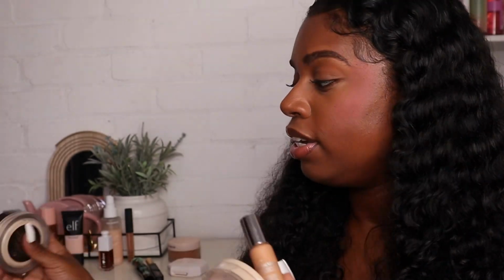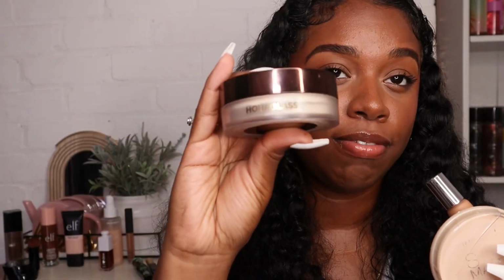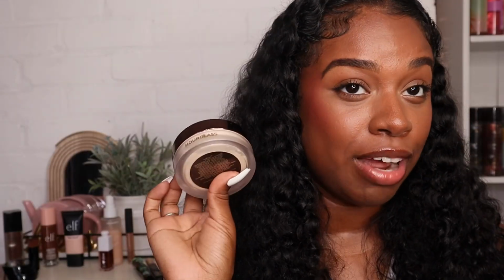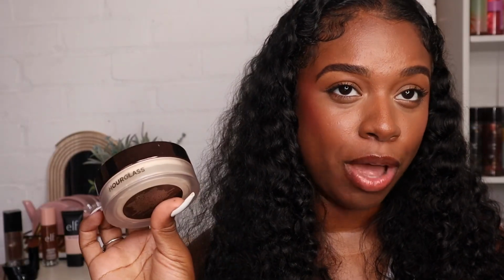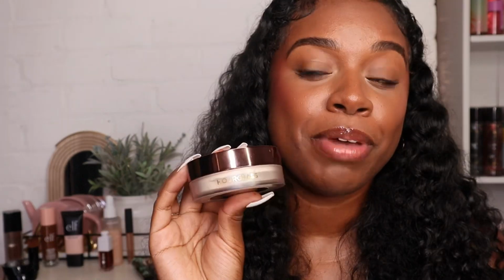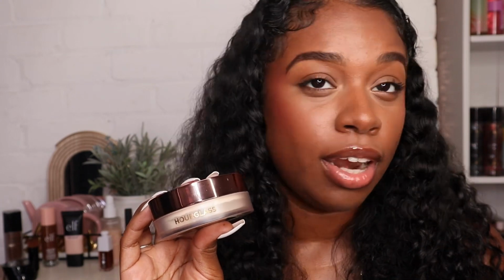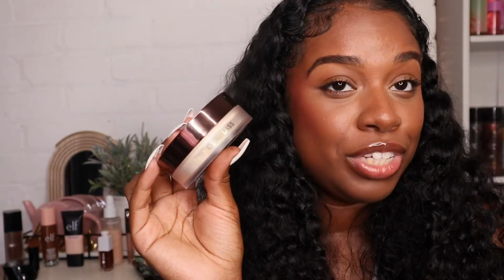And then I went in with my Hourglass Veil setting powder on top of this powder. This is the only setting powder that I've ever used that just does not look powdery. It just looks glowy to me. This setting powder has never disappointed me. It always does what it needs to do, and I just love how glowy it looks under my eyes. And I just love the effect of this powder. It's like no other. I've never found anything like it. No dupes, no nothing. You just have to try for yourself.